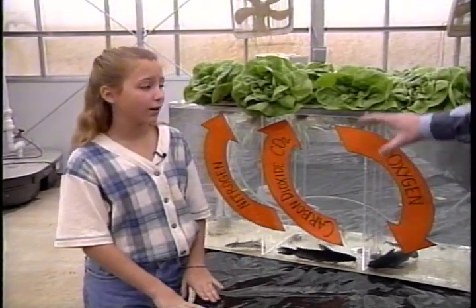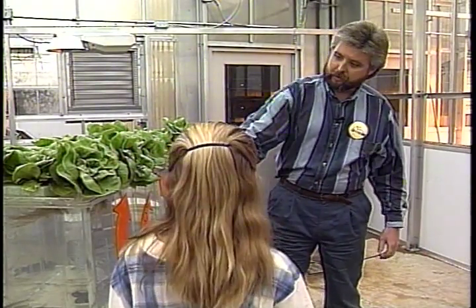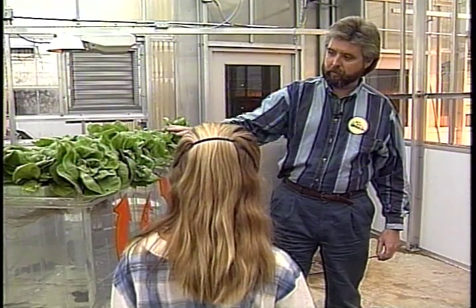It is a cycle, but it's a cycle in miniature, or a model of a cycle. The same processes that go on here between the lettuce and the fish go on in nature. They go on within a pond, between a pasture and a pond. They go on in the ocean, between the beach and the continents and the ocean. They go on the scale of the whole earth, and all the components must work together for the good of the others.